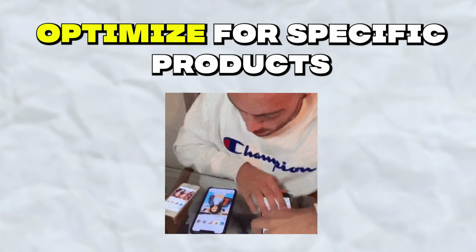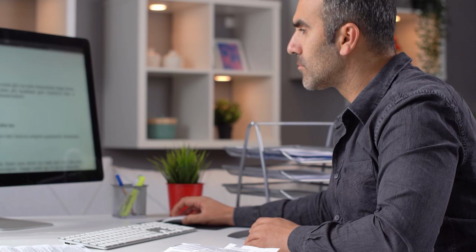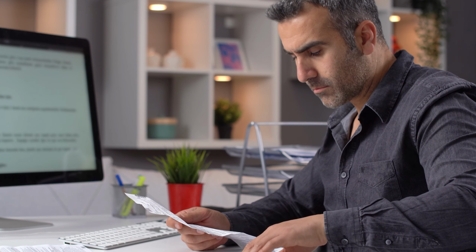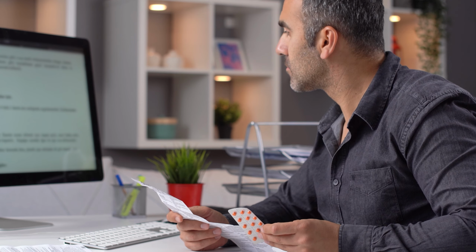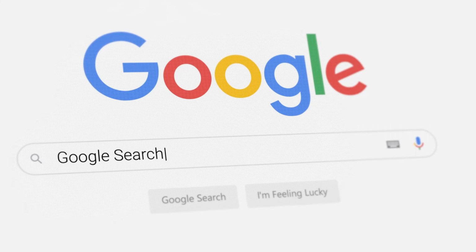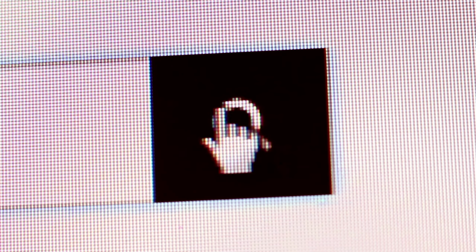Optimize for specific products. Most traffic to affiliate websites comes from product-related searches or searches for reviews of specific products. So, use long-tail terms and use the exact keyword in your URL. For example, if you're writing a review of a certain appliance, include the product's brand and model number, such as review of Amazon Basics hard side spinner luggage 28-inch, both in the title and the URL if you can. That way, it is optimized for search engines like Google.